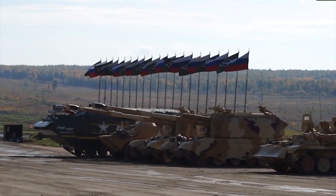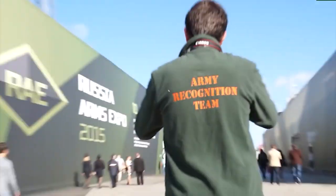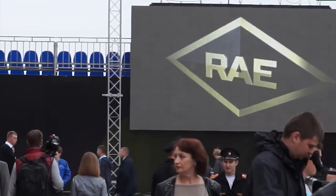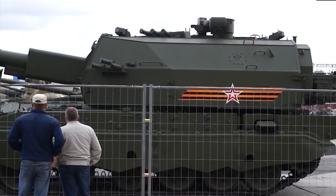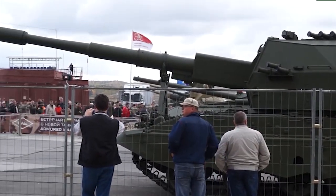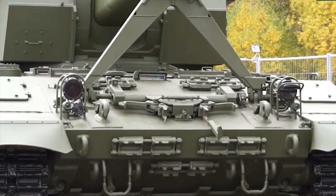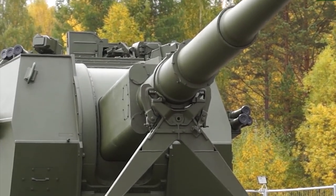But it does boast a huge range, 43 miles compared to America's Paladin firing 18 miles and Britain's Brave Hat, which only fires 24. Its automated turret can pump out rounds, reportedly firing up to 15 to 20 per minute. Paladins top out at 8 rounds per minute, and have to drop to 1 round per 3 minutes during a sustained fight. That gives the Koalitsiya a massive advantage in a battery versus battery duel.